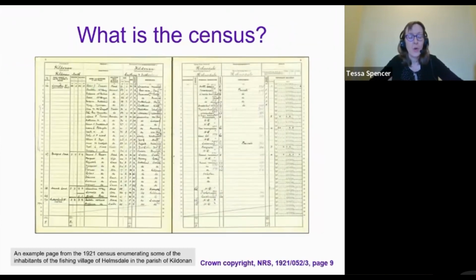What is the census? When and why was it taken? It is a head count and survey of every person in the country on a given day. There has been a census in England, Scotland and Wales every 10 years since 1801, with the exception of 1941 and the sample census of 1966. The 2021 census in Scotland was moved to 2022 due to the COVID-19 pandemic. Census records are closed for 100 years under the Freedom of Information Scotland Act 2002.